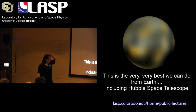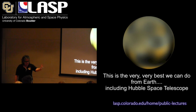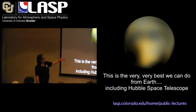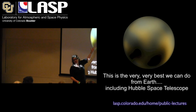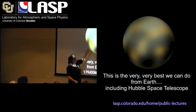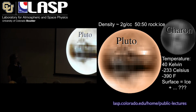Now, these were the best pictures that we've ever taken from the Earth, either using ground-based observations or Hubble Space Telescope, or all the ingenuity we could make. And so we could see there were dark areas, light areas, browny areas, but impact craters, canyons, you can't tell, right? I mean, it's just a blob. So we could tell the rough colors. Pluto was sort of reddish, Charon was brownish.